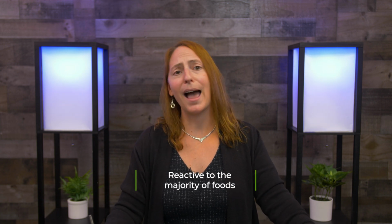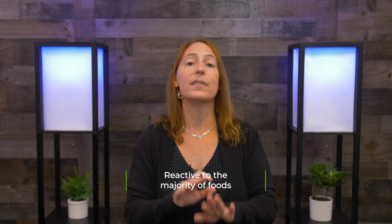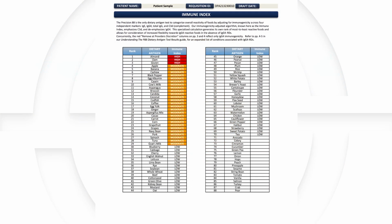Let's say your patient is highly compromised and you get the test back and it turns out that they are reactive to the majority of foods on there. This doesn't occur often, but there are a handful of times where you will see this. And you're left saying, these foods create inflammation, but I need you to have something in your diet. Ultimately, it's not healthy to eat nothing. So we might turn to this page, the immune index, and say, you know what? I want you to just focus on the top 10. Let's be conscientious about those, and this way we can still make sure you're getting the nutrition in the diet you need.